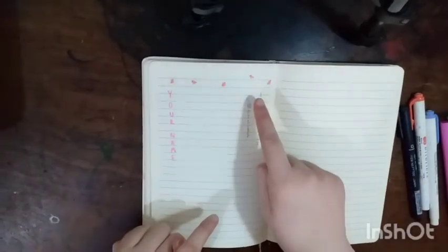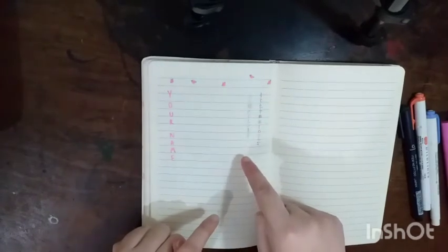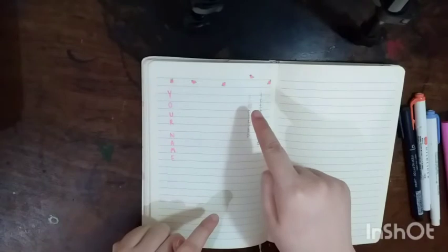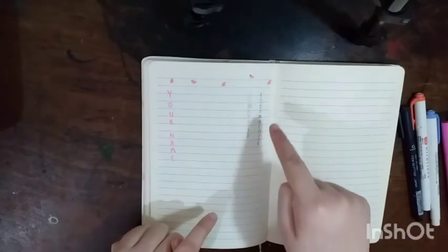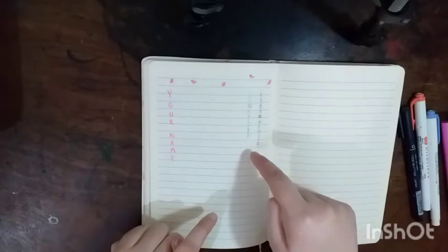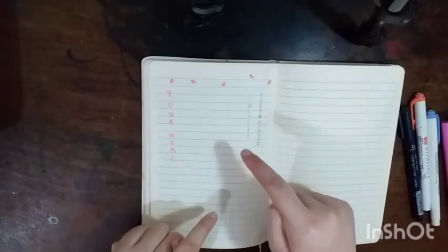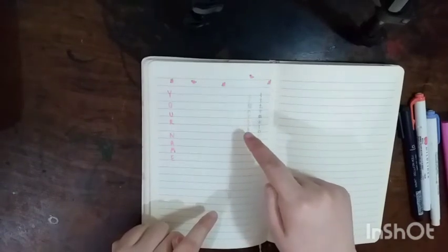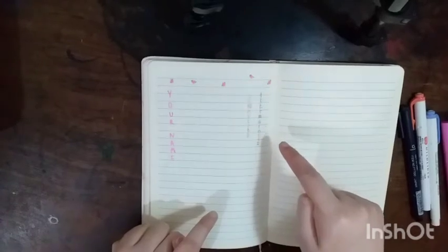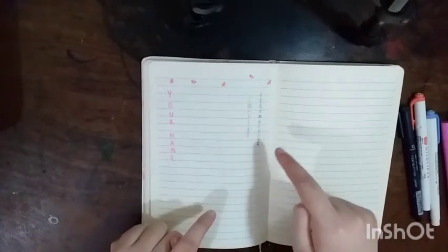And then in here, I also write some Japanese letters: hiragana, katakana, kanji. As we know, in Japanese there are hiragana, katakana, and kanji, and I am currently studying hiragana and katakana in particular.